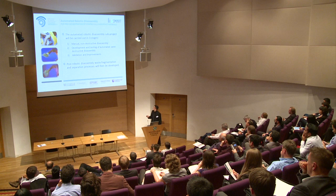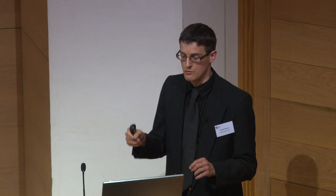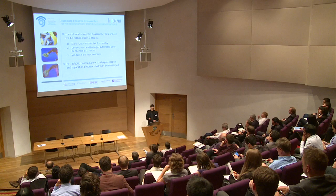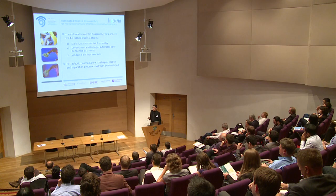So, our approach of pre-concentration is to carry out the automated robotic disassembly in three stages. Initially, we'll be carrying out a manual disassembly, which will be non-destructive and mostly exploratory. The aim is to figure out the best methods to remove the casings, locate the valuable materials within these components, and the best way to then extract them. The second stage, which will involve the robot arm, we'll be developing and testing the automated semi-destructive disassembly processes. This again will be based on the information we gain from the manual disassembly and use the robot arm to again locate the important materials and then work out the best method for extracting those.